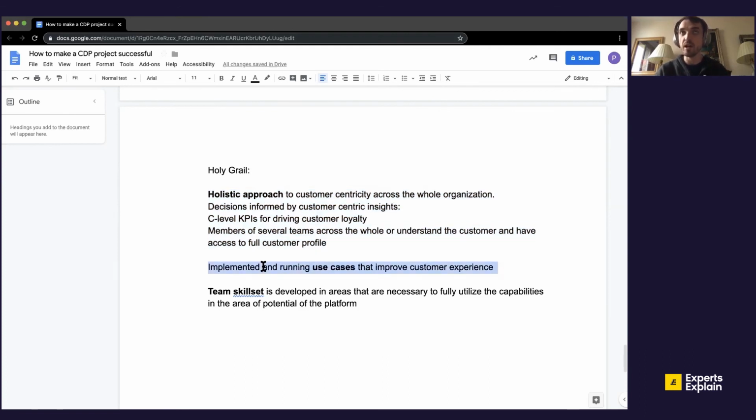So that's why I actually like the approach that they took, that they went for the CRM use cases, and then they were ready and open to discuss how we can help them more with the CDP that they have.